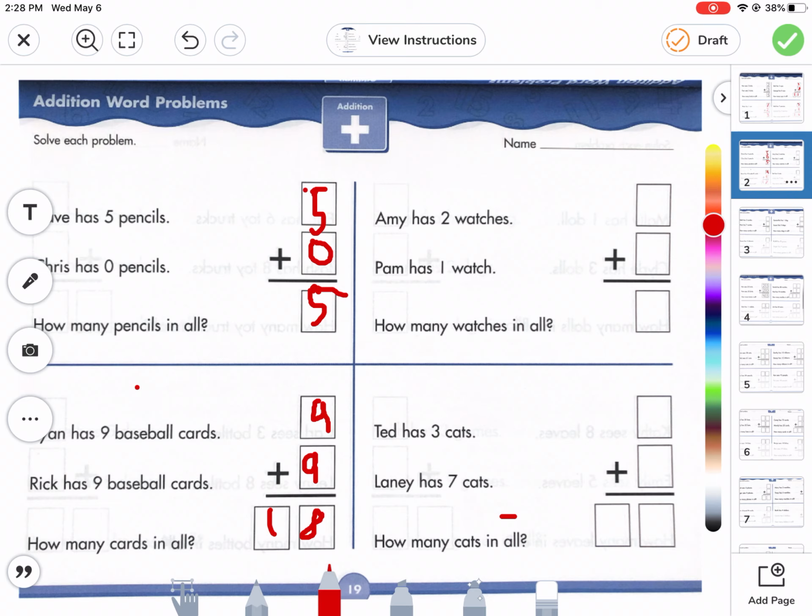Amy has 2 watches. Okay, read the second sentence for me. Amy has 2 watches. Pam has 1. How many in all? 2. Okay. Plus 1. Sure. Equals 3. I agree. Boom! Boom, boom.